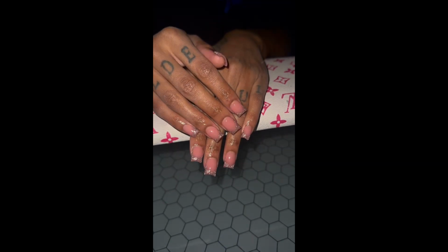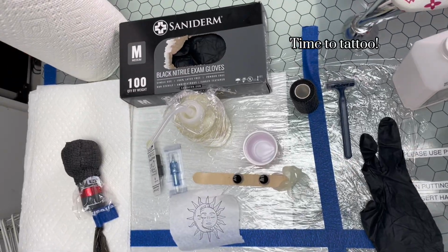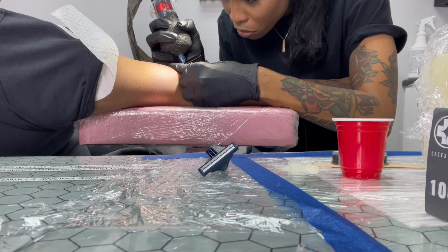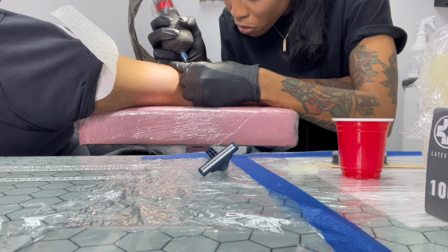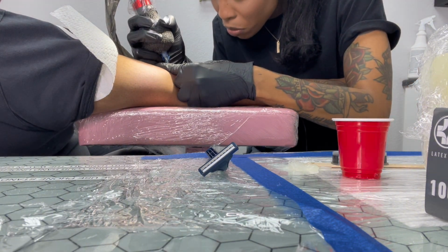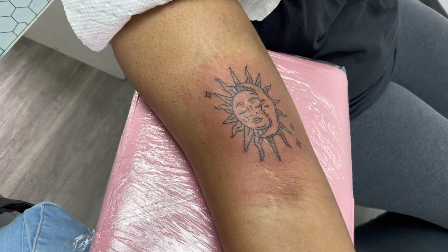When I do trades, I like to keep the services the same amount of time so everybody gets a fair deal out of it. So after she did my nails, we began on her tattoos. The tattoos were very tiny that I did on her, but it was the equivalent to the same amount of time that she did for my nails. So in total, she was able to get 3 little small tattoos, 2 lettering pieces, and this sun and moon piece. She sat incredibly well.